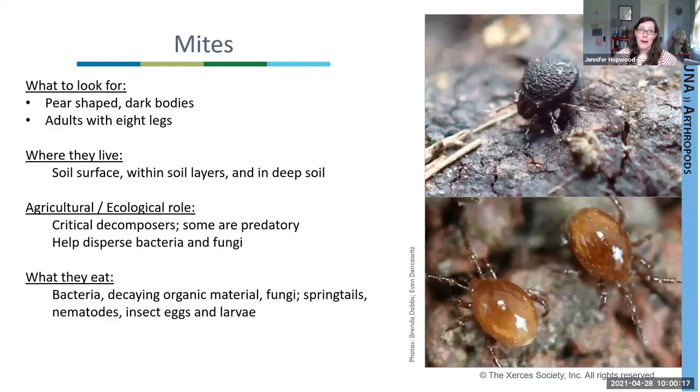So our first group of arthropods are mites. And mites have two main body regions. They have a large abdomen and a small cephalothorax area that holds their head and their locomotory structures. Mites have eight legs, six as immatures, and their lifespan can vary quite a lot by species. They usually look pretty small and have those rotund bodies.